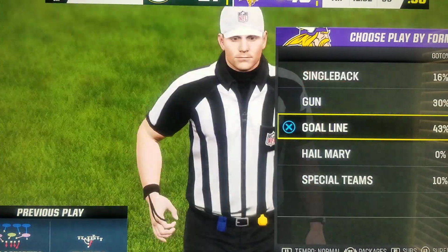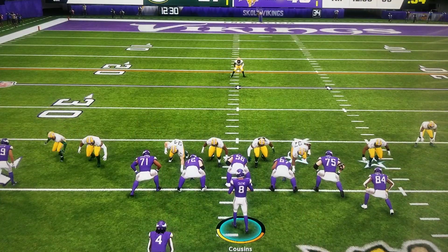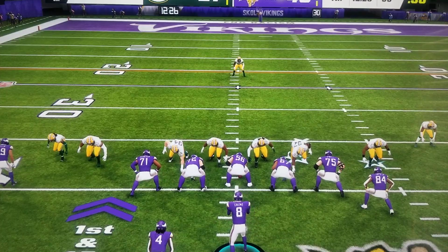So they cite the right guard this time with a holding penalty. There's so many different assignments you can have at that position, and sometimes you might just be a step too late and have to grab and hold on.